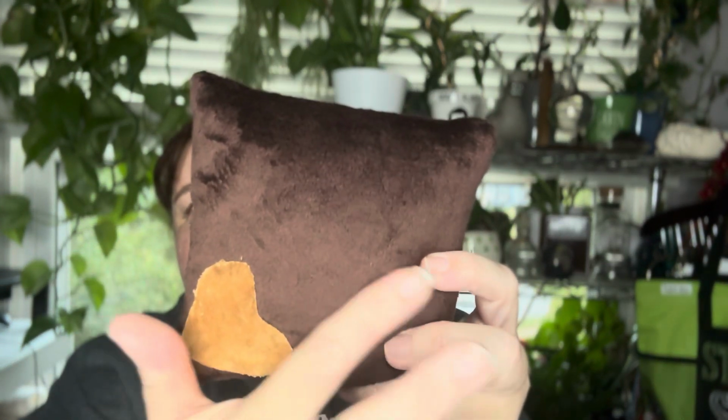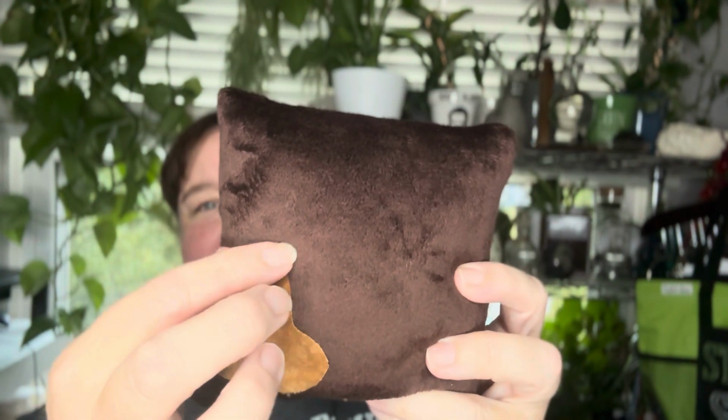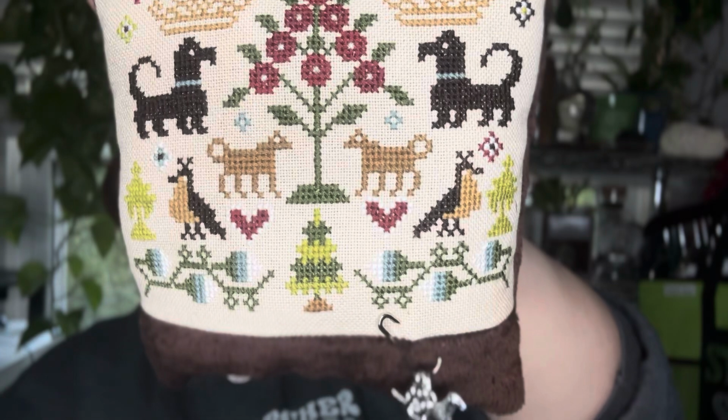And then I finished it with this, I don't know what this fabric's called. It's the fluffy kind. That's where I did my stuffing. But I think it's really cute and I'm excited for it. And I really am liking these challenges. It's something a little new, to stitch up something small and use these little accessories to finish things.